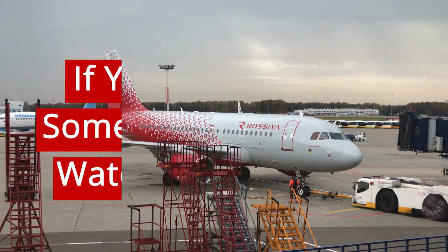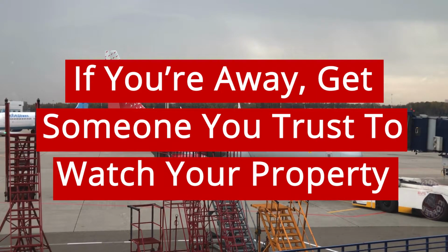Tip 10. If you're away, get someone you trust to watch your property. Our 10th tip is if you're away from home during the holidays, get somebody that you trust to watch your property. You should ask someone you trust, such as a family member, friend or neighbour, and having somebody that you trust watch your property can make you feel a bit more comfortable with going away. And if anything suspicious does happen, they can always contact the police for you.